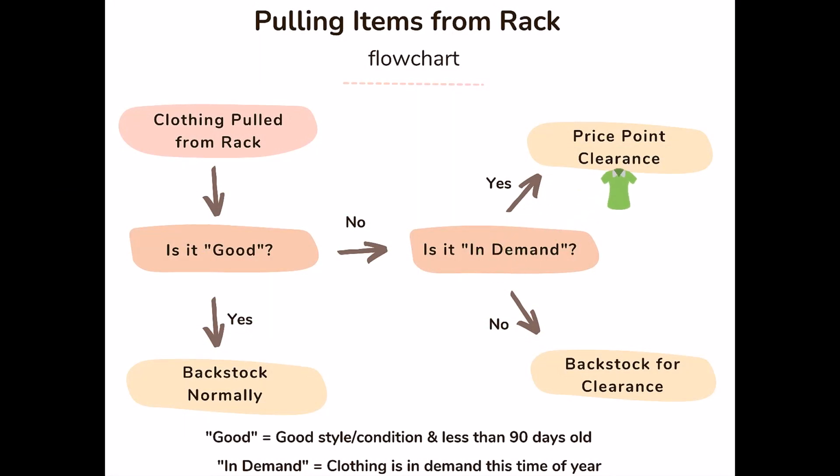The price point clearance is explained in a different video more, but basically this is just a rack or two up at the front of the store usually that we have really aggressive price points on, and because the items are in demand, they should fly off the rack pretty quickly. This saves us time from having to do a more traditional clearance cycle on the clothing.